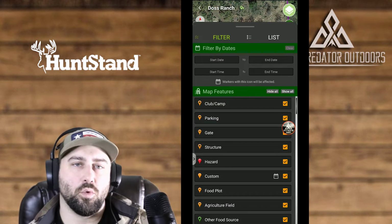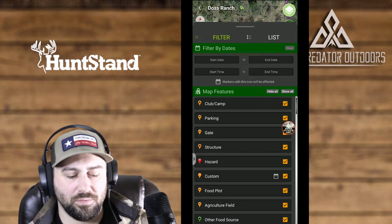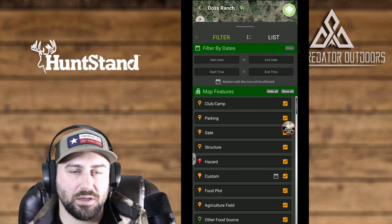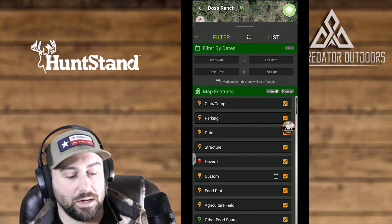Again, for looking at the water sources and food sources, if I have a food plot, I can do start date and end time here, or end date, start time, end time. So again, I can see really specifically how this has changed over time, and that is a really cool feature you'll not find on any other app that I've seen.